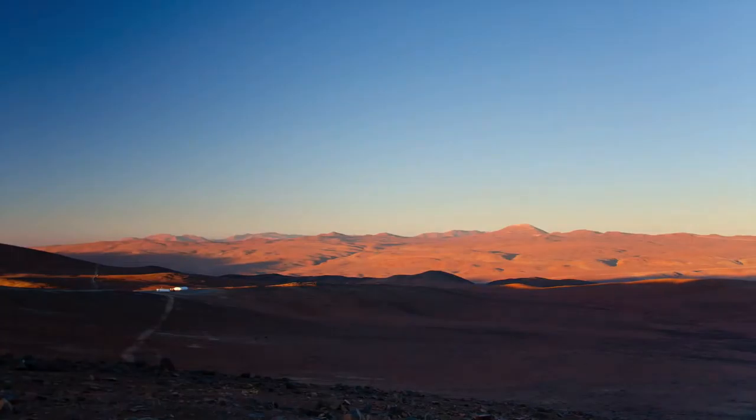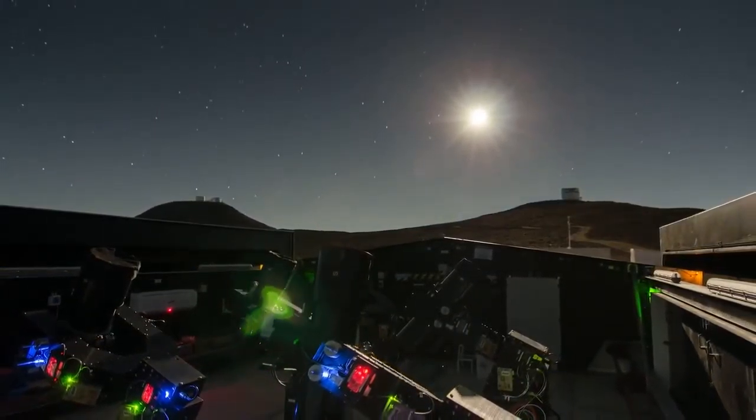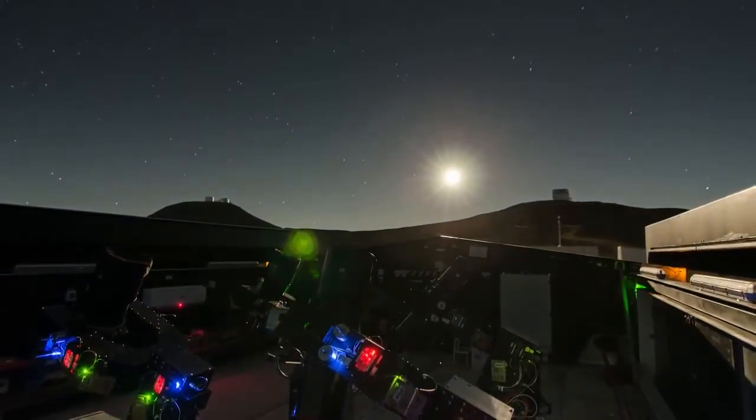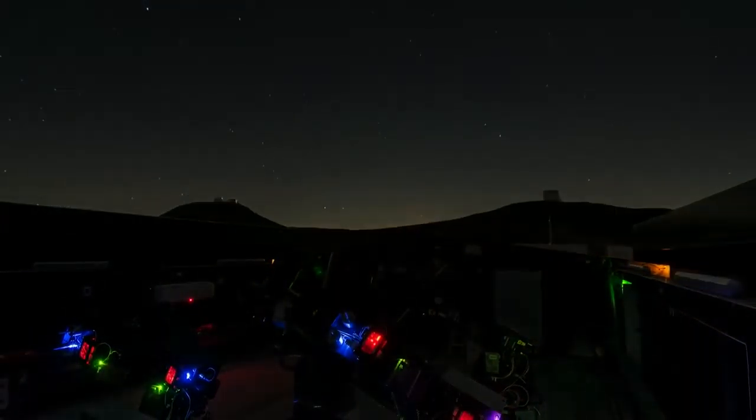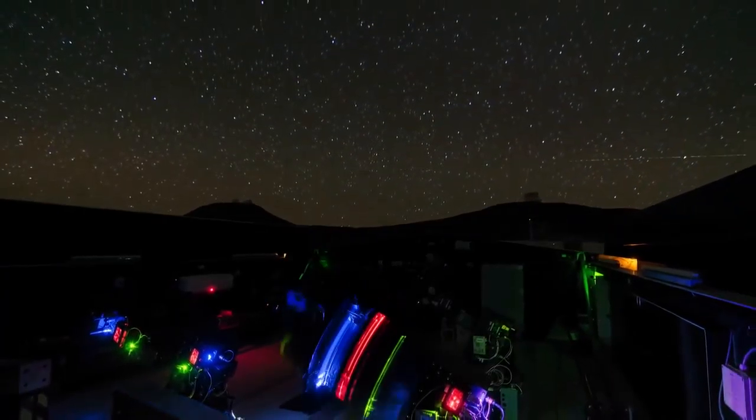The Next Generation Transit Survey reaches a level of accuracy in measuring the brightness of stars, one part in 1,000, that has never before been achieved with a ground-based wide-field survey instrument.